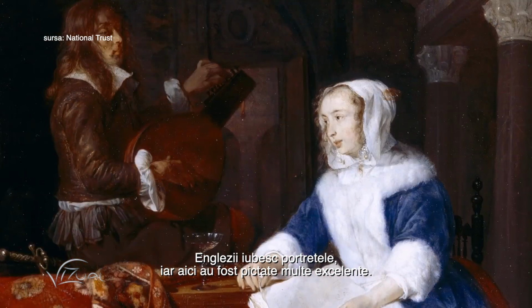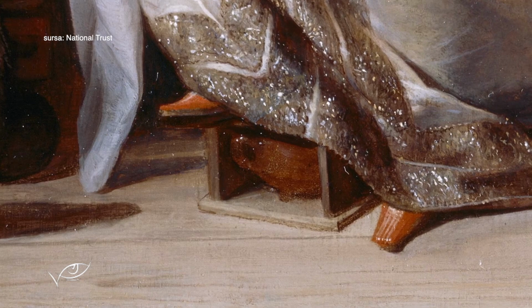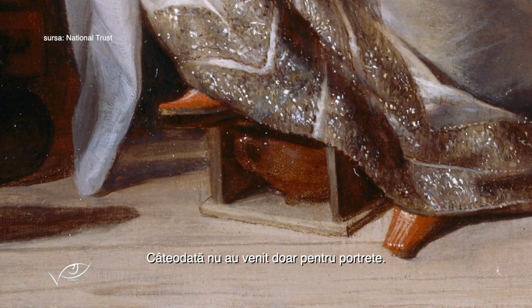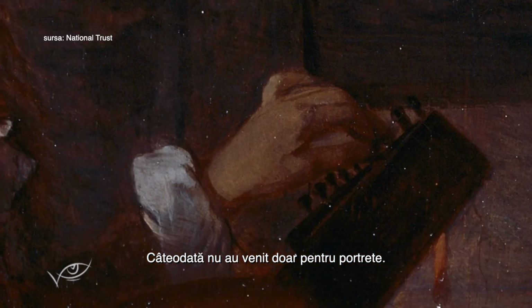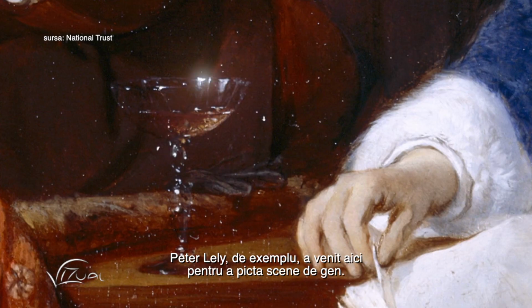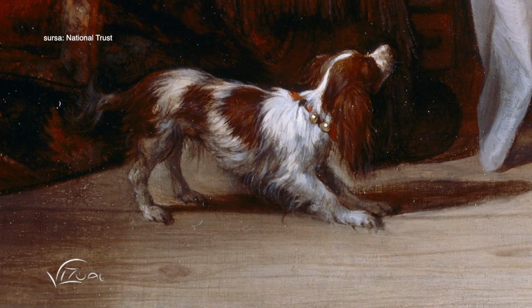A lot of our best art, if you think of portraits, especially, as the British always loved portraits, was painted in the early modern period by people from the Low Countries. And sometimes they came over to paint other things, like Peter Lely. He came over to paint subject pictures and then realized that if he wanted to make money working in London, he had to paint portraits, and then became one of our most successful and celebrated portraitists.